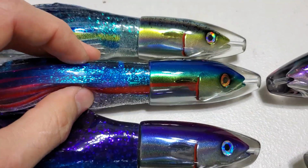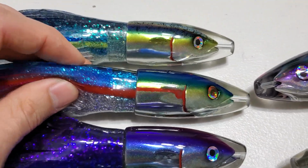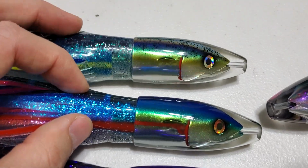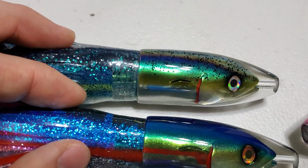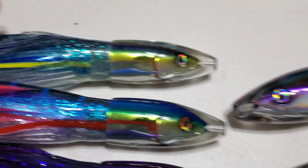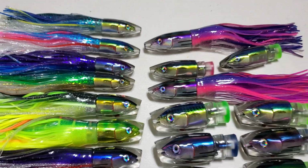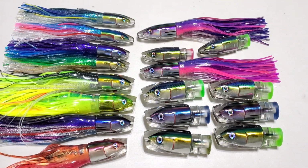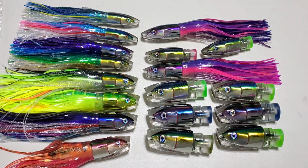This is called Evil. Bleeding gill and sort of a yellowfin tuna color pattern. And then this one is another deadly pattern. Okay, so again, these are called JB Signature Lures. Super nice. We don't get them in very often. And what you see here is pretty much what's available.